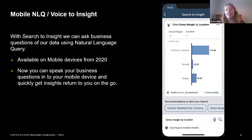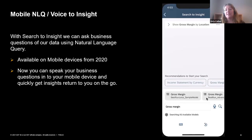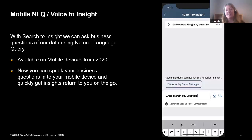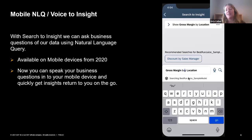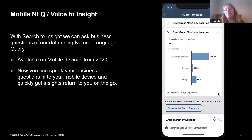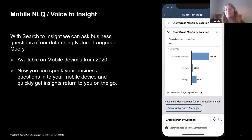As this is a mobile device, at any time I can share these items as you would with any other mobile content. I can annotate it. And one other thing to mention is if I start to type again, it's looking across all my available models. So gross margin may exist in a number of different places, and I can simply choose the one that makes sense to me. Again, sometimes we might be speaking in a crowded room, or we might have a strong accent, and it may not exactly understand what we've just said. We have down here the keyboard icon that enables us to tweak what we've just said so we get the desired information back as well. So again, super easy to use, everything you'd expect on a mobile phone. And the other important thing to mention here is we may be on Wi-Fi or we may be on a plane. With our mobile device, it will remember the last 10 searches that we had. So it'll be available for us there on our device.